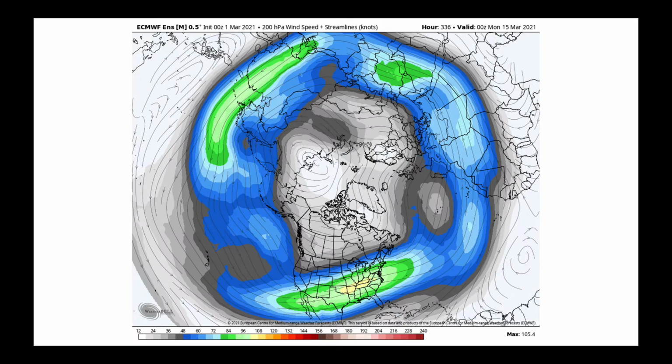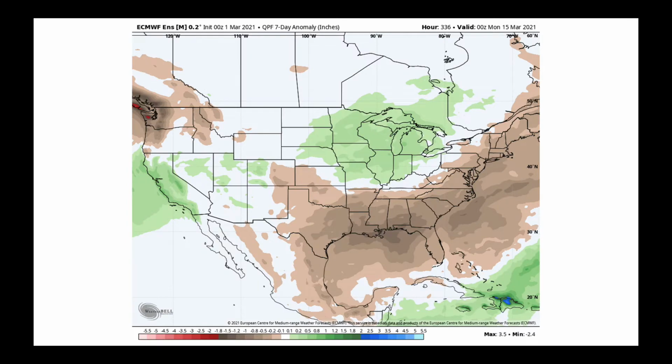And we see out here as we go out to day 15, that seems to be the situation that is setting up. What I don't like is that the models, by the time we get to mid-March, are trying to take those strongest winds back farther to the south rather than keeping them in the Ohio River Valley or through the midsection of the country. And why I bring that up is because this brings North Carolina back into the target of having above average precipitation.